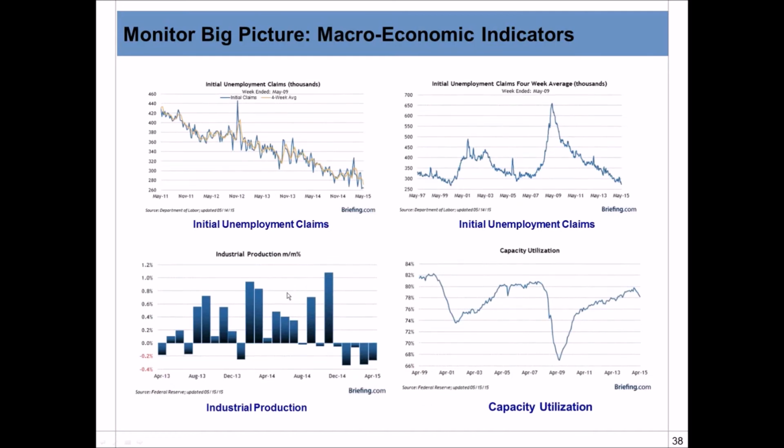Industrial production is a mess. I don't like this one. This is really the total output of the United States: utilities, manufacturing, and mining. And we've had 5 consecutive months of negative growth. So that's not good. I'm surprised I haven't seen too many articles written on this, but this is something that we just have to watch.